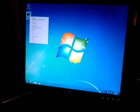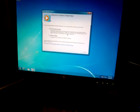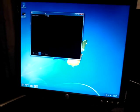Let's go ahead and try it. I just popped over the 1080. I just have it hooked up to my little monitor here because I'm testing it out before I hook it up to the TV. I'm going to try to play Scott Pilgrim. No speakers, obviously. This is a 1080p file though.